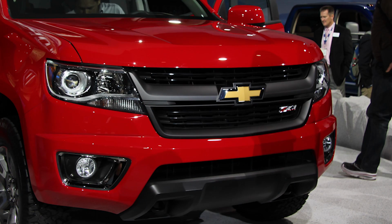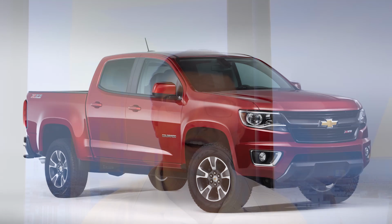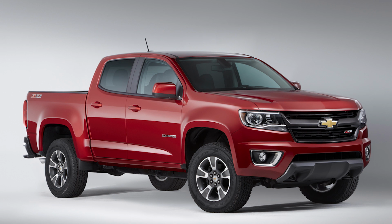Next up, we have the 2015 Chevy Colorado. There was a time where we had a decent selection to choose from in the compact pickup truck market, but those days are really done, and there aren't very many options for shoppers now, so it's even more surprising that GM doubled down and brought us what looks to be a really promising compact pickup truck.